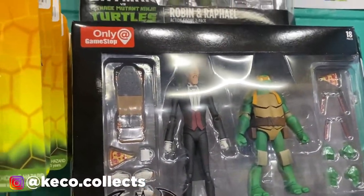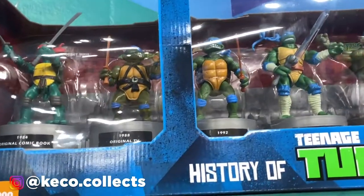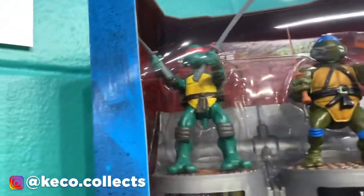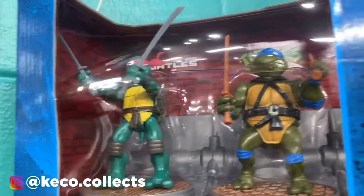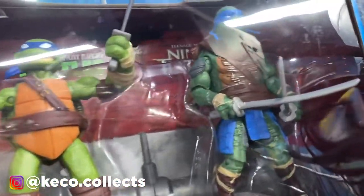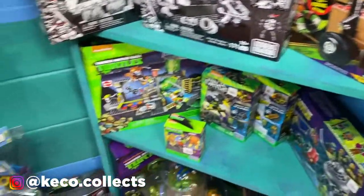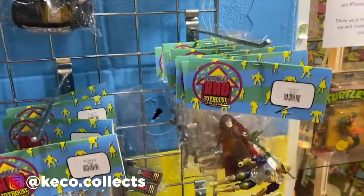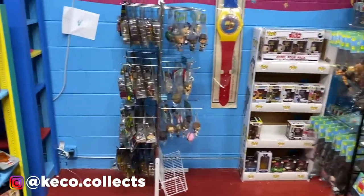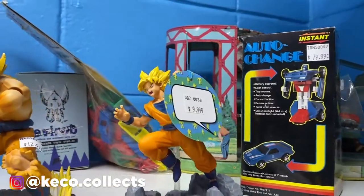GameStop exclusives. And then this is really cool. Leonardo's Complete Evolution from the original Turtles, where they all had the red headband. If you're a Turtles fan, I feel like that is a must-have. Very cool. As I said, they always take good care of their fans and their patrons. And if you just check in or say something about Instagram or Facebook on there, get 10% off. Always appreciate that.